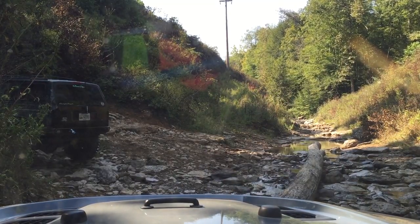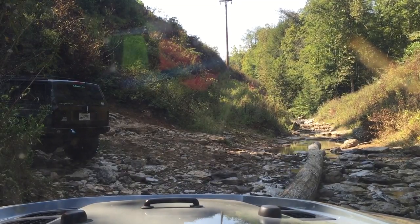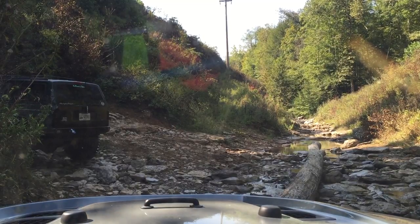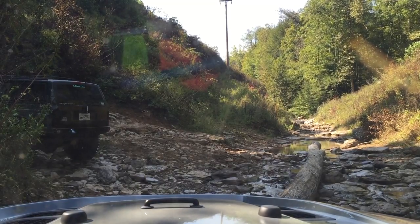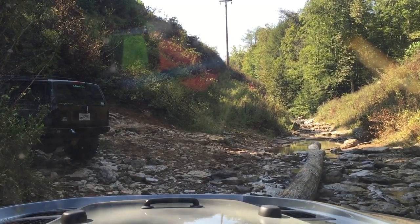First hard section. Okay. Probably let me get up a ways and I'll get out and spot you through it. Okay. I think it'll be fun for you. It's going to be a good challenge. Cool. So the main thing with you all, you have stock steering. So that's why it's important to spot on something like this. So lockers for sure. Yeah.